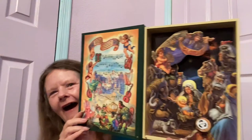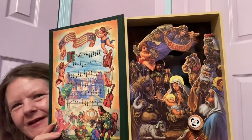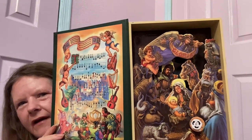Okay, now I saved this for last because it's going to make noise. So I saw this and thought, oh, it's a Christmas book. No. So I opened it up and I ran into the wall. So it's a music box and those figures move.